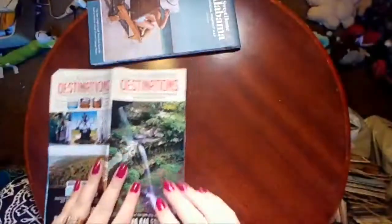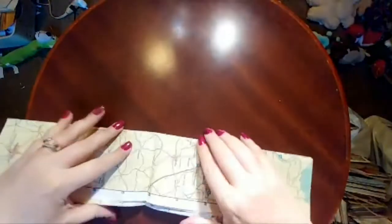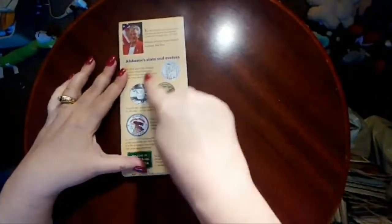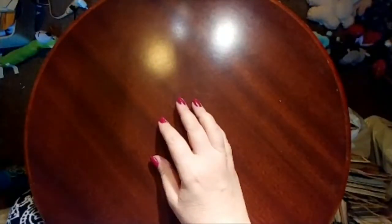Now, these are just the small pamphlets. We have a whole stack of big pamphlets. And then the map. And I'm trying to see if we can get to the back, which we cannot. And I don't want to open the whole map up, but there's little state seal things you can cut out and put in, you know, backgrounds and stuff.